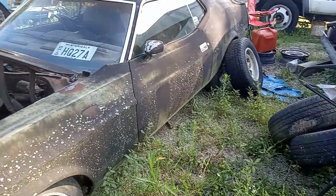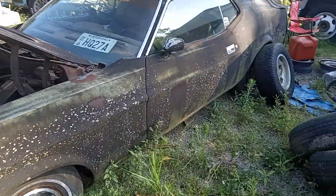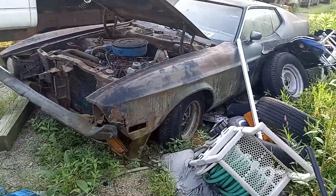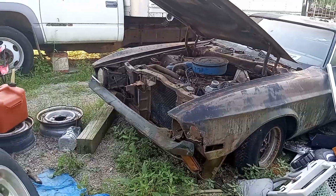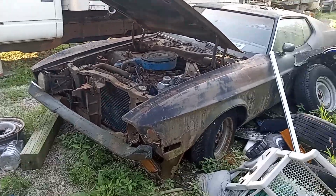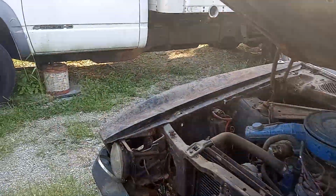The tale of two Mustangs. The fastback, 72, where we live around here, and our 72 Mach 1. And this video is about putting a big block in a Mustang that I went for over 40 years trying to do.